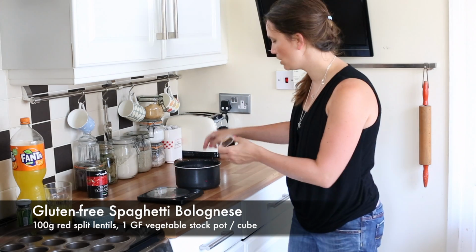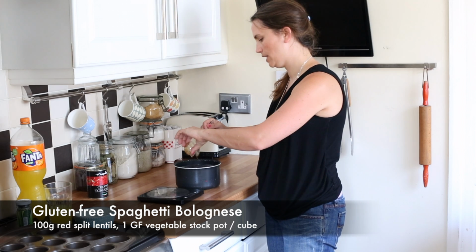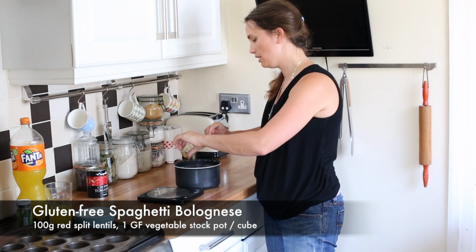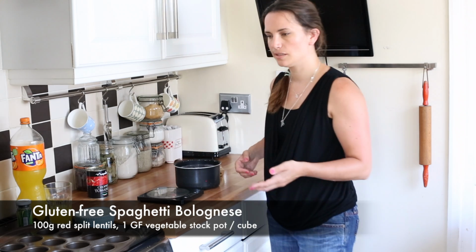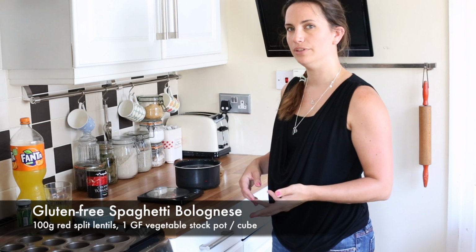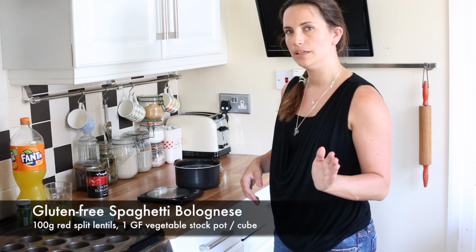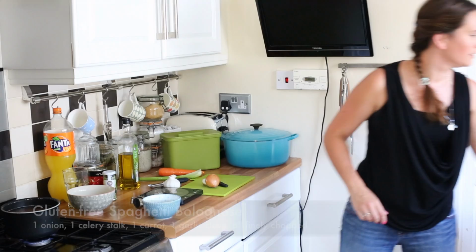Then you cover in cold water, and plop in your vegetable stock in there for extra flavours. And then you just have to let it cook. Once it boils, I just let it boil for about 10 minutes. Reduce and then leave it for about 20 minutes. Then I drain the extra liquid and it will go with the sauce.